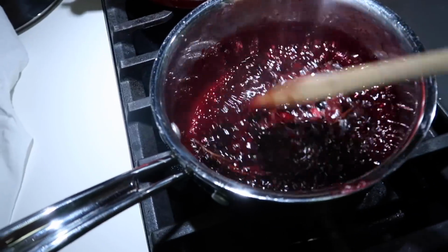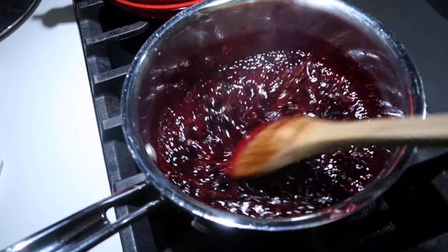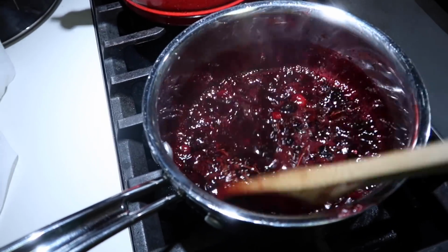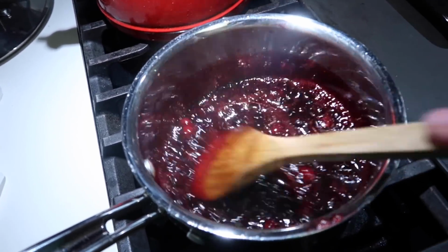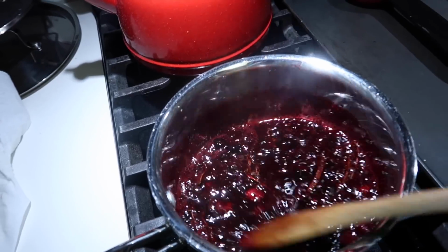Let's give you an update on the sauce. Holy cow. You guys, it smells amazing. And look at that color. That is the most beautiful color. The blueberries obviously releasing their juices, mixing with that balsamic, the sugar, a little bit of salt, the lemon, the thyme.